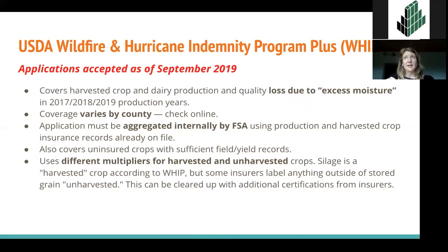It's basically a retroactive crop insurance for those crops that might have been insured but were damaged and didn't match up with production projections. So I would advise you to Google this program as well, read through how it works. Again, this will be listed on the resource sheet that we'll be sending out with active links so that you can read through it when you have the time. But it does cover both insured and uninsured crops, and they do use different multipliers for harvested and unharvested crops.